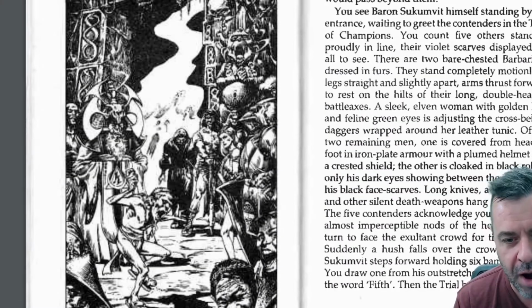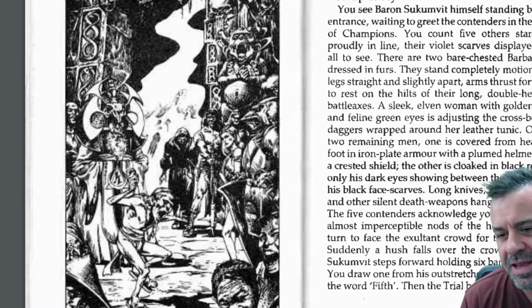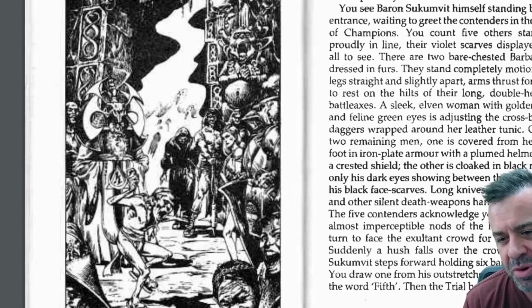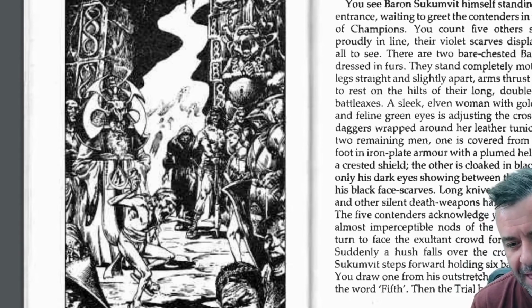Long knives, a wire garrote, and other silent death weapons hang from his belt. The 5 contenders acknowledge your arrival with almost imperceptible nods of the head, and you turn to face the exultant crowd for the last time.